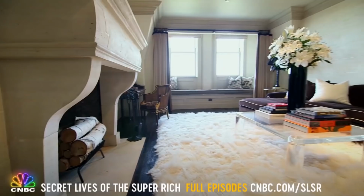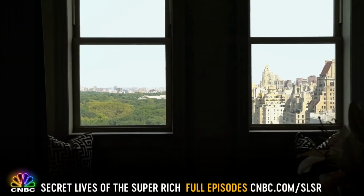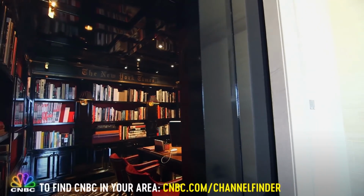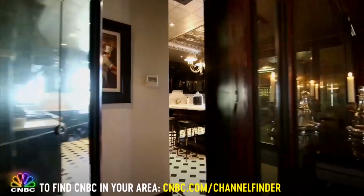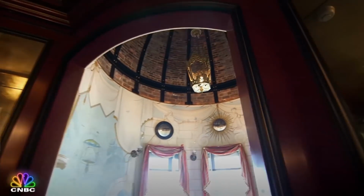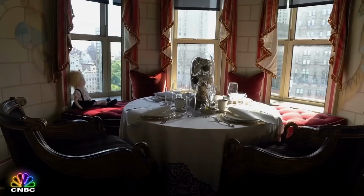Just off the great room is the living room, with its breathtaking views of Central Park. Literally everyone who moves to the city wants that quintessential Central Park view. Well, here it is on steroids. Through this door is Tommy's personal library, which features a vintage sign that once hung in the original New York Times building. Steps away from the retro-themed kitchen is a one-of-a-kind feature close to Hilfiger's heart. We have the Eloise Dome, which my children have loved. That's right.